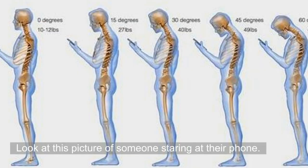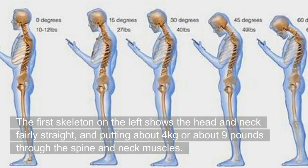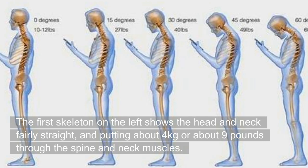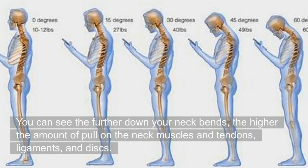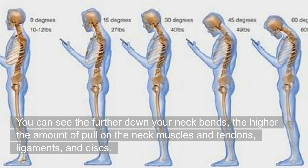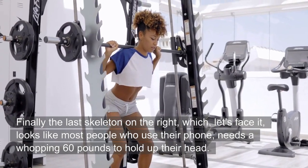Look at this picture of someone staring at their phone. The first skeleton on the left shows the head and neck fairly straight and putting about 4 kilograms or about 9 pounds through the spine and neck muscles. You can see the further down your neck bends, the higher the amount of pull on the neck muscles and tendons, ligaments, and discs.